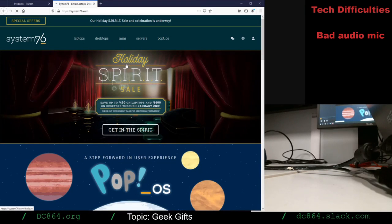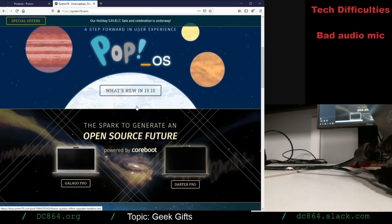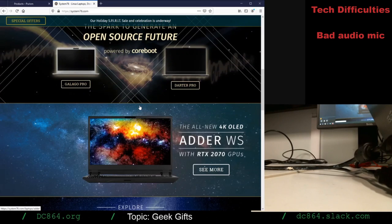They still have the old holiday sale going on. I think they forked Ubuntu to get the Pop OS. Yep. Is that right? Yep. Okay. I did come across something, like the one that's on the bottom screen, that Adder WS, has that RTX 2070 built into it. I don't know if it sounds like a jet engine while you're using it, but with a 4K OLED display, which would be really nice.